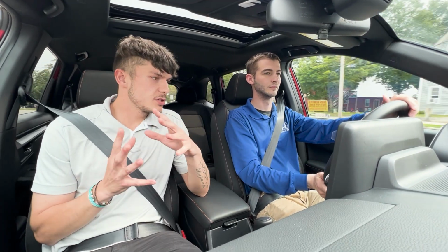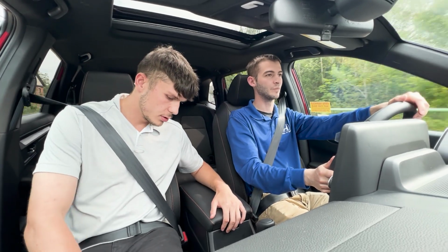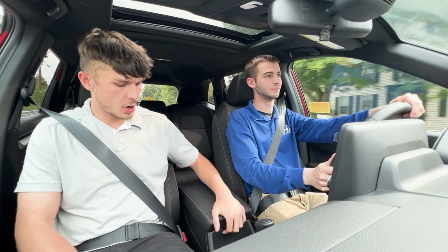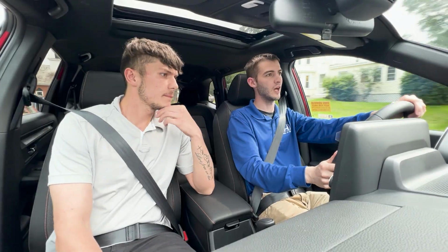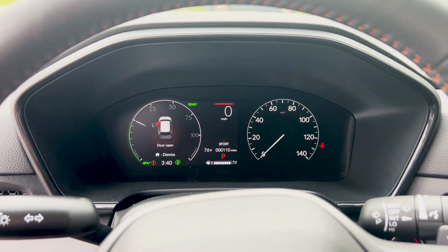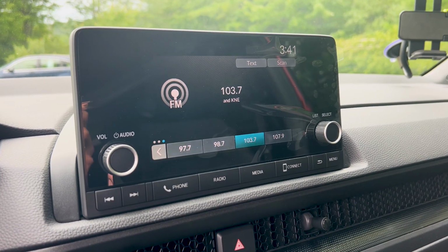We'll move on to the interior stuff here. So you got these really nice cloth textured seats, orange stitching, a leather center console, some cup holders, a leather wrap shift knob, and you get a leather wrap steering wheel, which is really nice. It is a digital display. Half of it will be analog for just your speedometer, but everything else will be digital up front. You get the classic Honda infotainment system right here.